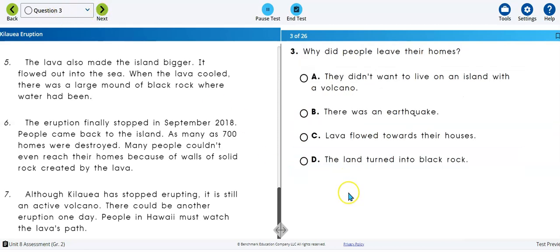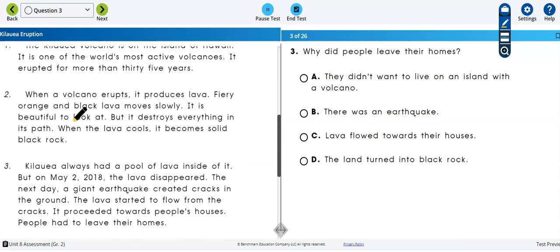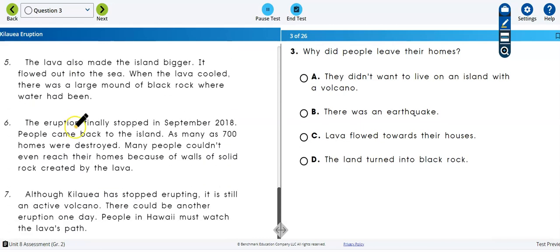Question 3. Why did people leave their homes? Well, I think there's text evidence in here, and if you're using your tools and your highlighter, you'll be able to look back and find your evidence, okay? So if paragraph 6 said something about people came back to the island, maybe we should find out why they left in the first place. Okay. Maybe it doesn't say that. Maybe it'll say somewhere in here.